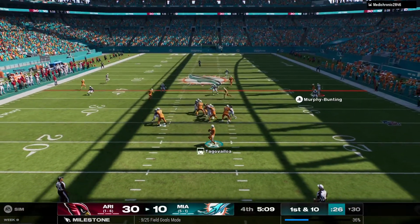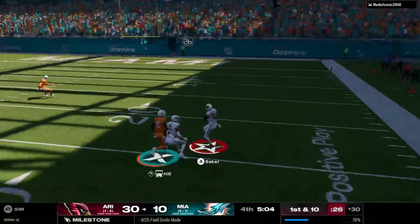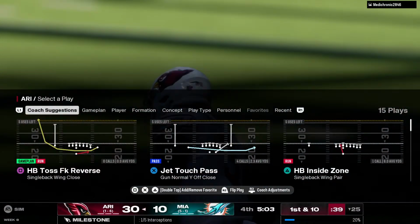On 1st down, Tagovailoa. He's going to air this one out, looking for Hill. Now here's another ball that's intercepted. That's the safety, Budda Baker.